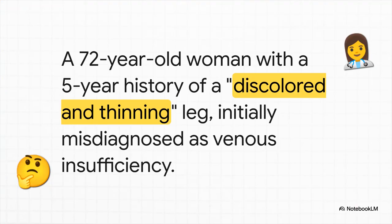And this right here is the classic story. Picture this. An older woman comes in, she's had this weird patch of discolored, thinning skin on her leg for, say, 5 years. The tick bite that started it all happened ages ago, and it's totally forgotten. Her doctor, very reasonably, thinks it's a circulation problem, which is super common at that age. But none of the treatments for circulation work because that's not what it is. And believe me, this exact scenario plays out all the time.